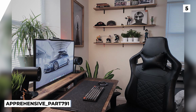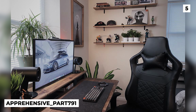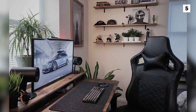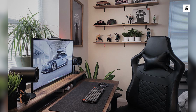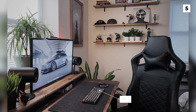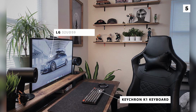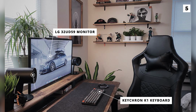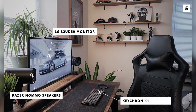This setup from apprehensive_part791 is one of the cleanest I've ever seen. The mousepad and chair are both incredibly stylish and are accompanied by an awesome Keychron K1 keyboard and an LG 32UD59 monitor, which looks amazing, flanked by two Razer Nomo speakers.